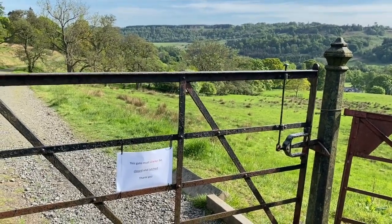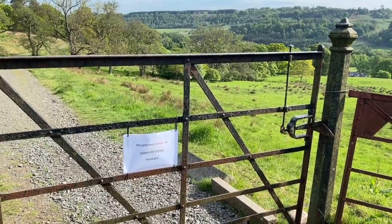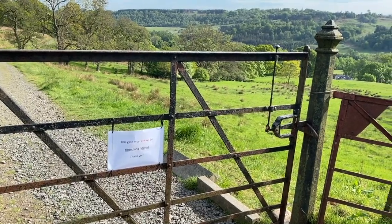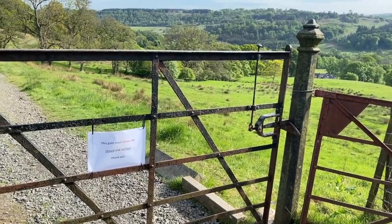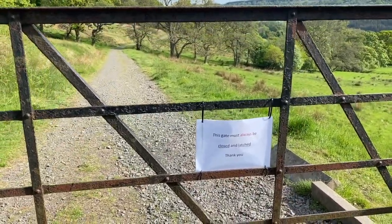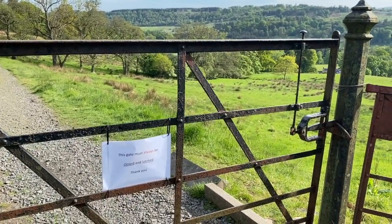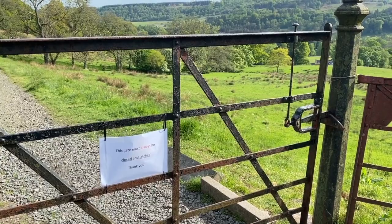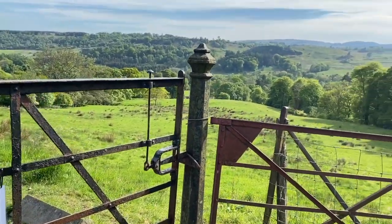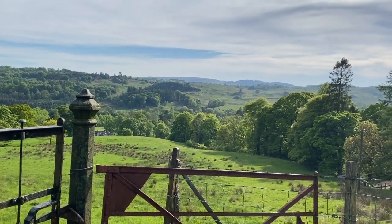On the pipe track there are gates. They're mainly to keep livestock in fields, and it's really important that you shut them properly. The latches are a bit old in places, so you have to make sure that they shut properly. There's a sign here that makes it very clear. To be honest, it is a little bit of a pain if you're on your bike. If there's two or three of you, you can set it up as you go along so that you don't have to open so many. Anyway, when you stop, on a nice day, you can always take a look at the views.